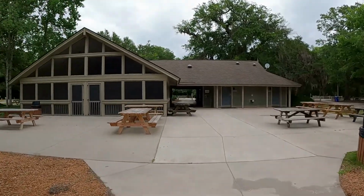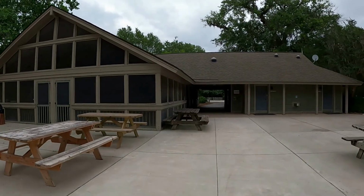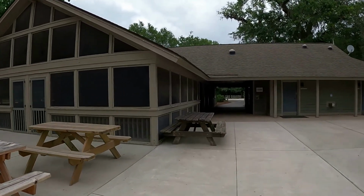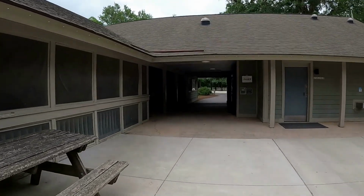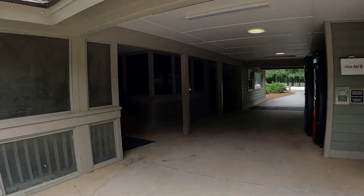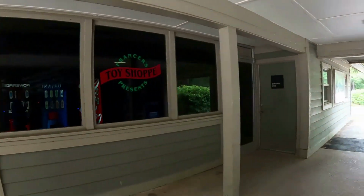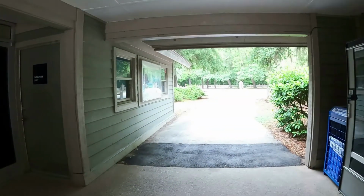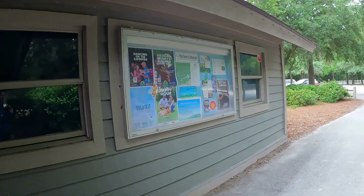And again, I'm here still off season, I guess. May, midweek in May, early May. Let's see what's inside. Picnic table, screened in area, toy shop. Again, everything is closed, so I can't really show you what's happening there.